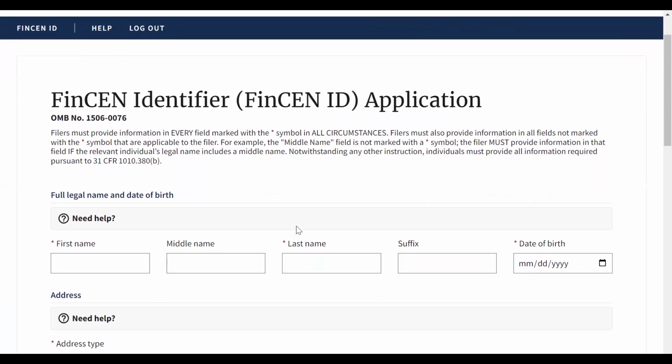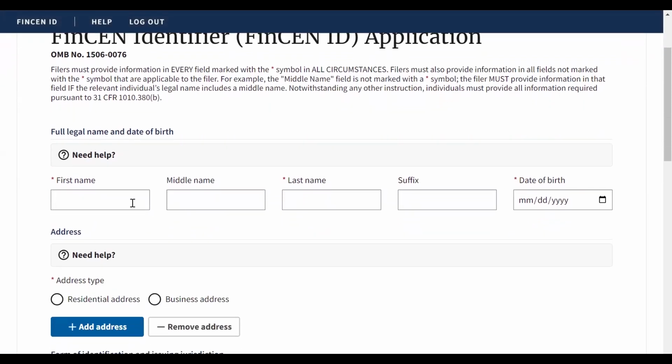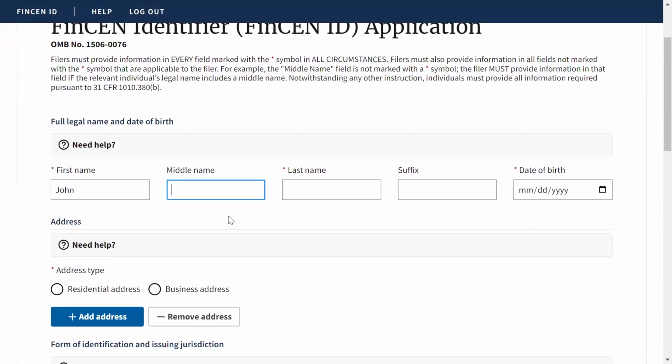Here, the first step, fill in your full legal name. You do need to include your middle name and any suffix if they are part of your full legal name. So if your middle name shows up on your passport or your driver's license, put it here too. Fill in your date of birth. Good job.